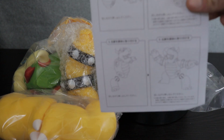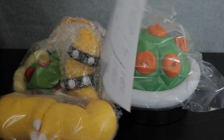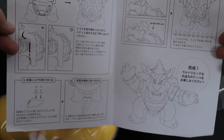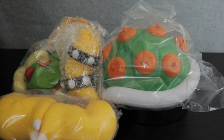He came with a small page worth of instructions, which actually shows you how to put everything together, so that is appreciated, but of course the Japanese text can throw some people off. Everything seems fairly simple though, a lot of just plugging in slot A to hole A or whichever, so let's put him together now. The compartmentalization is actually pretty good.